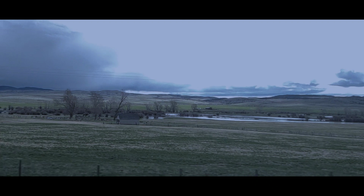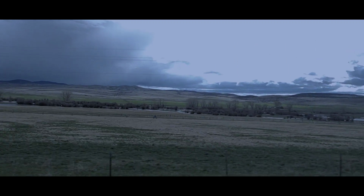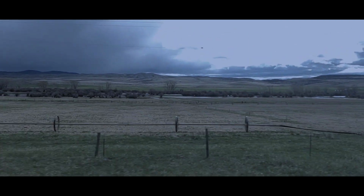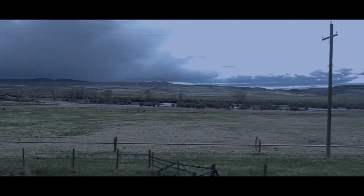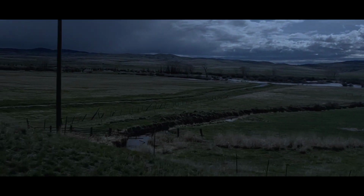I used to have to drive this a lot in the winter time, and oh man, the storms, the winds would blow across this valley like crazy. Oh, there it just got dark. Yeah, pretty dangerous road. They have done some major road work, so they got good shoulders on it now. But still, it's just a Montana highway, 2-lane.